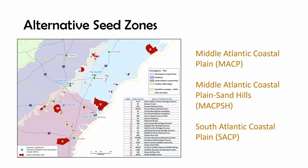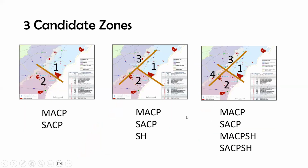We added some, and so we identified seed zones based on that, potentially for the Middle Atlantic coastal plain, which is represented in this blue area, and the South Atlantic coastal plain, south of the wiregrass gap. We also identified the possibility of a sandhills region, which is kind of a supplemental ecoregion type. We divided that to identify some alternative candidate seed zones. One is the simple division between Middle and South Atlantic coastal plains. The other recognized the sandhills as a third possible distinct seed zone unit. And then we also divided the sandhills north and south.